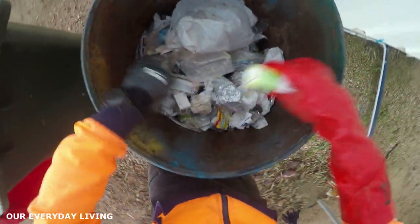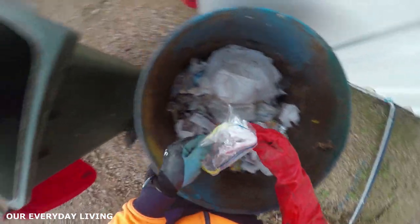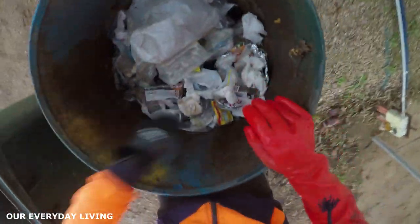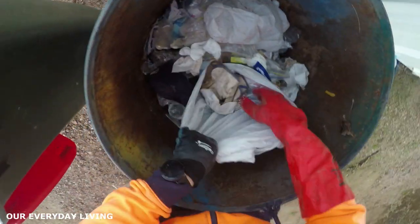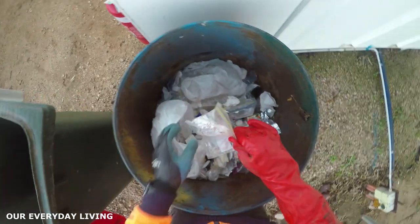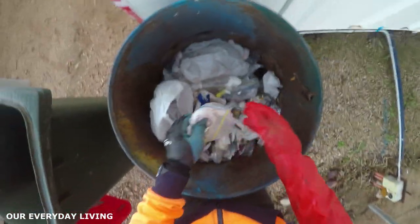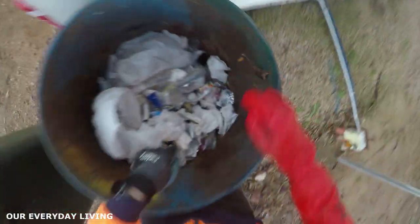Oh dear. Wasn't expecting this. Thinking it was going to be a small day. Yeah, right. Luck changed, didn't it? Stuff too that I like. Very clean foil now.